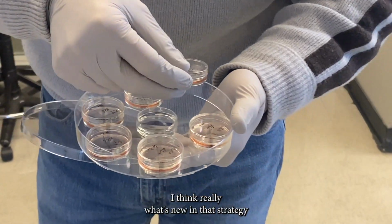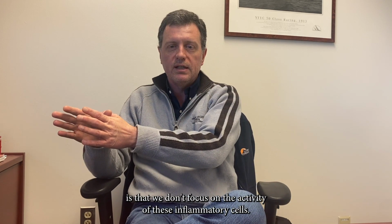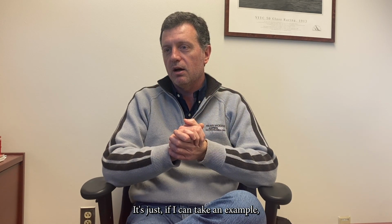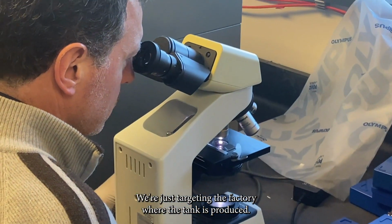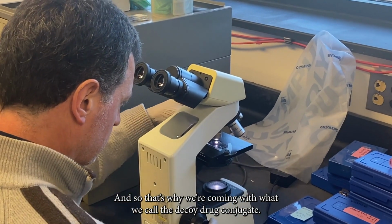I think really what's new in that strategy is that we don't focus on the activity of these inflammatory cells, we focus on their production. If I can take an example, we don't try to destroy tanks on the battlefield, we're just targeting the factory where the tanks are produced. And so that's why we're coming with what we call a decoy drug conjugate.